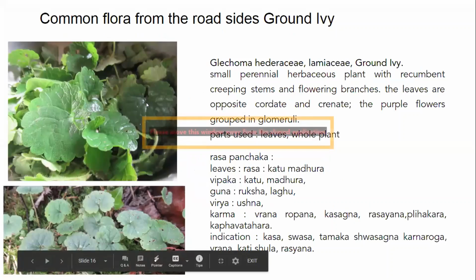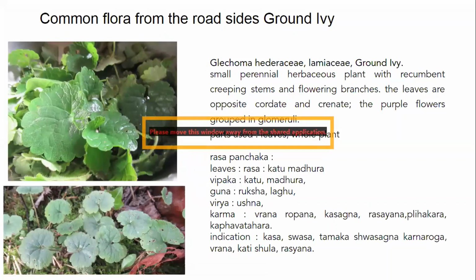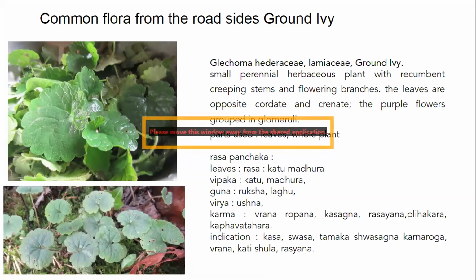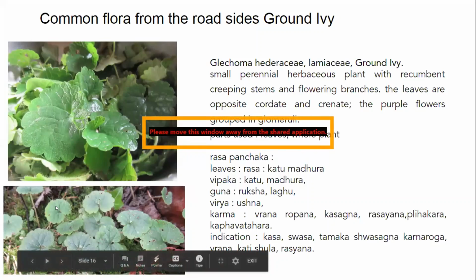Next one. This one is also very common. It's a ground ivy. So we have ivy that is growing on the trees, and this one is growing on the ground. So this one is very specific. It grows in winter also, and it's a very ruksha plant, katu and ruksha. It has a taste which is a little bit similar to tulsi, I found, but it's more ruksha. And this is very helpful for kasa, shwasa, tamak shwasa, and Vrana also, and it's a very good rasayan. The flowers are violet. You cannot see them because it's not the season. Next one.